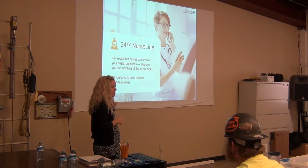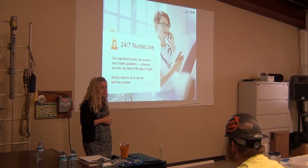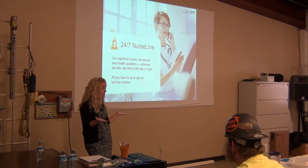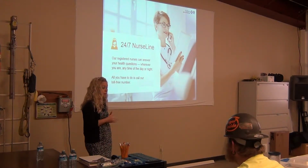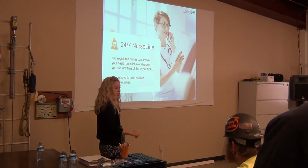If our nurse tells you to go to the emergency room, and we get that claim, and it turns out to be non-emergent, normally those are denied, but we would pay that because our nurse told you to go to the emergency room. So definitely use the nurse line. It's available to you, it's free of charge.